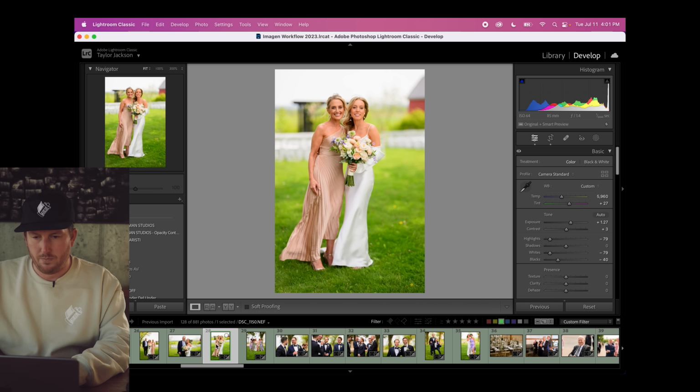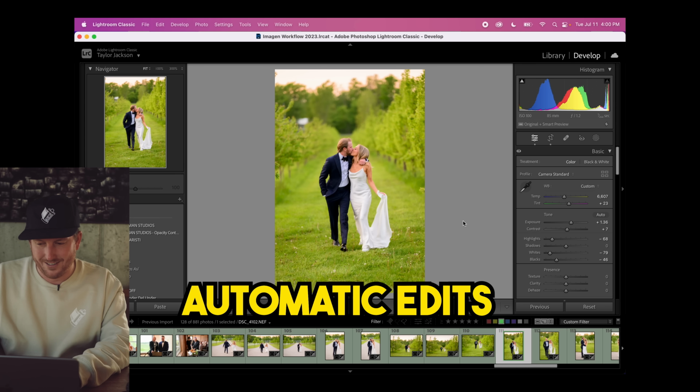After, boom. That's perfect. Imagen has transformed my workflow. I'm going to walk you through how I'm using it today and how you can use it.